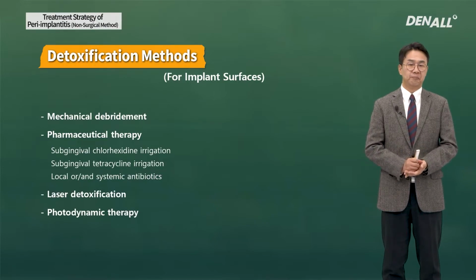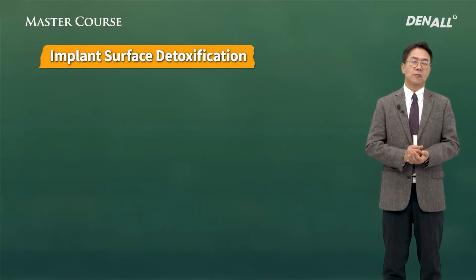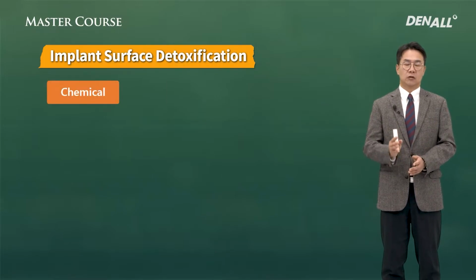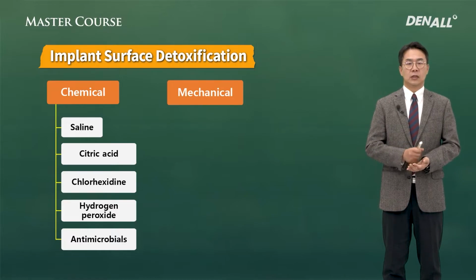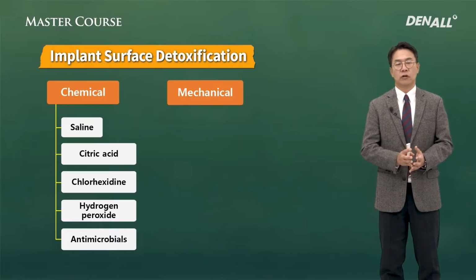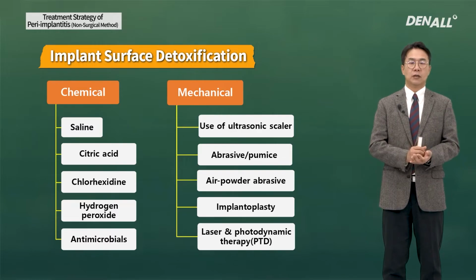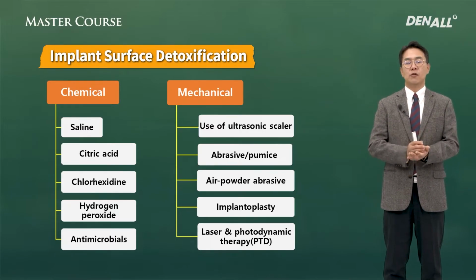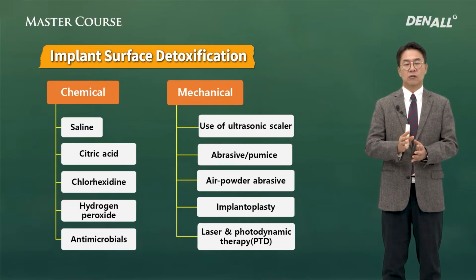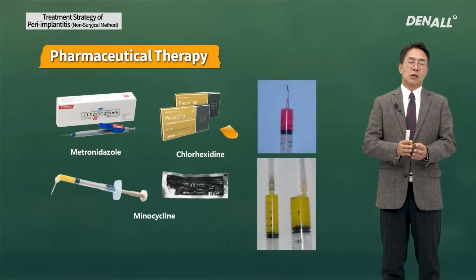Various methods can be used to remove the contaminants on the implant surface. Ways to do surface detoxification. There's chemical and mechanical method. In the case of chemical method, you can use various chemical agents such as antimicrobial agent, chlorhexidine, citric acid, hydrogen peroxide. And for mechanical way, you can use ultrasonic scaler. You can also use abrasive, air powder abrasive, or pumice, which we use regularly. Or you can use implantoplasty to remove the contaminants off the implant surface physically. Also, there's photodynamic therapy where special substance is placed inside the sulcus and laser is used to remove the problematic bacteria.